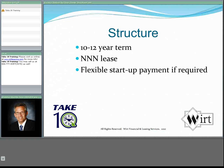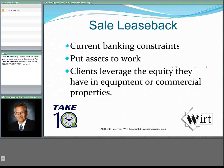Our programs are based on a triple net lease. And we do offer flexible startup payments with catch-up payments, for example, later on in the term. But we tend to customize the transaction to meet the client's needs, whether Equity Builder or lease purchase.